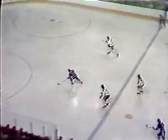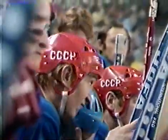Vladimir Repniev, 26 years old, scores on a slap shot on this replay against Jerry Desjardins just inside the circle, and a good shot it was too. Upper corner. 12:55 remaining in the second period. The Sabres 6. Soviet Wings 3.